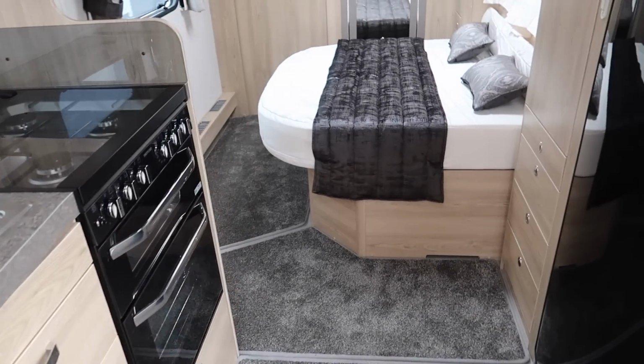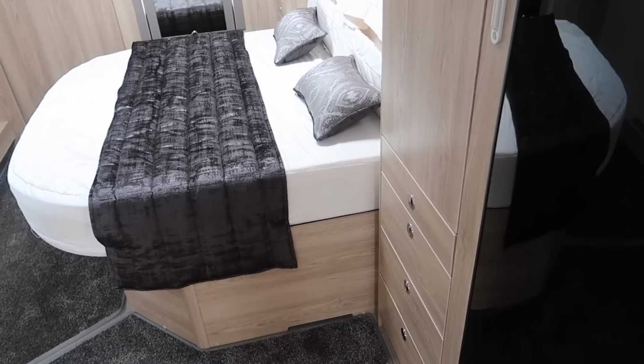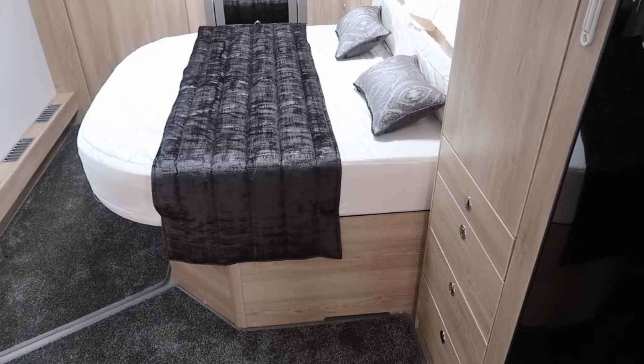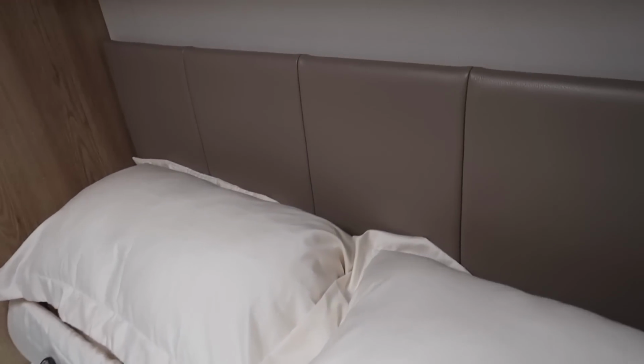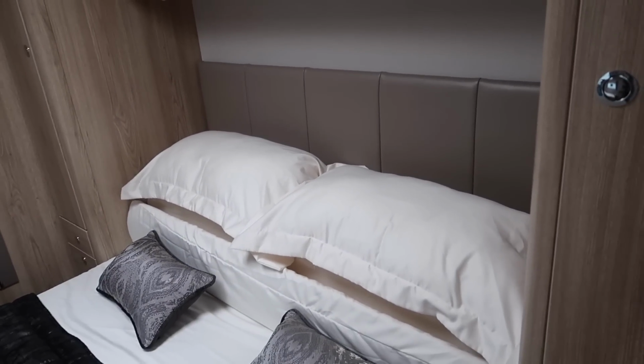And one of the improvements that unfortunately we can't see for ourselves is that the lighting has been upgraded for 2019 with low level lighting. So low level lighting, and I believe lighting behind the headboards, but we can't see any of this in action because sadly none of these Caravans are fitted with batteries.